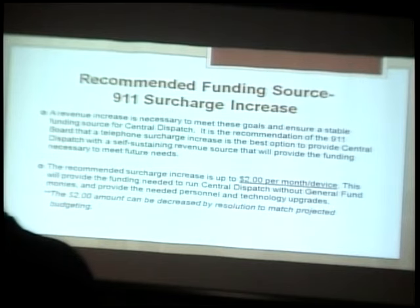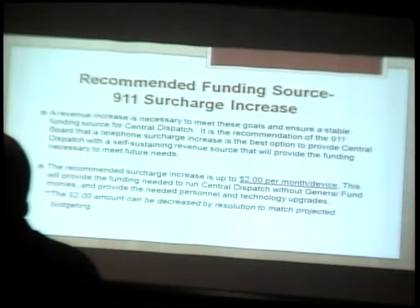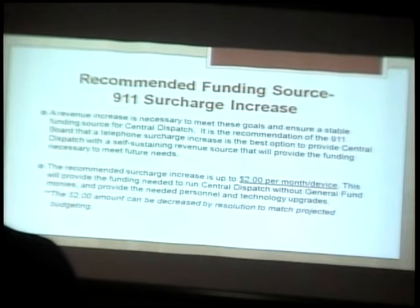There is some discussion out there about the sunset of the surcharge in 2021. I can tell you that we're working on it as a directors association in the state of Michigan. We're working on it at the state 911 office, and we're seeing if there's any way we can move that sunset date out, or it'll become something we'll have to tackle then.